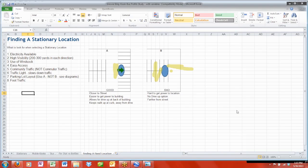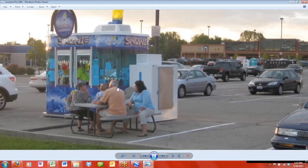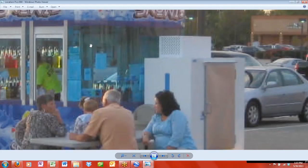I don't know if you can see it in this picture. You can tell a little bit. That's the window right there. I'm looking through the glass, but there's a window going through that's on the back side of this building. So customers can literally just pull up and do it from the back, or they can park and come around to the front.